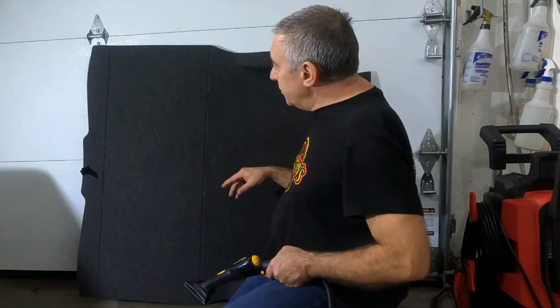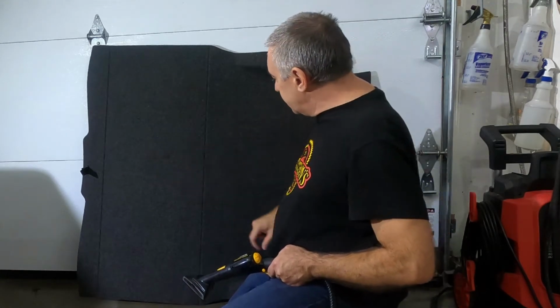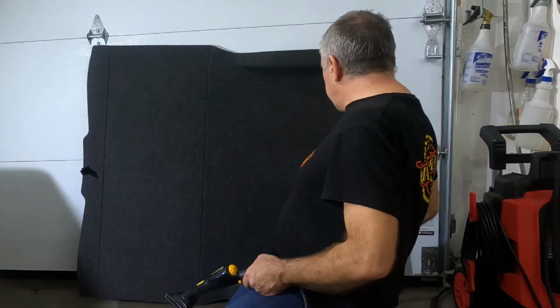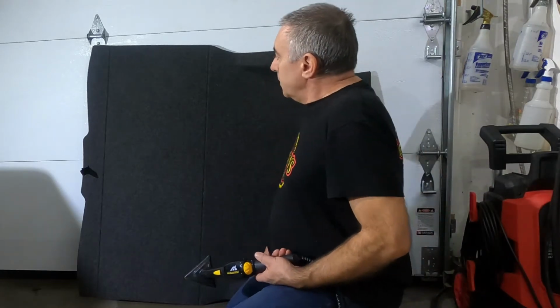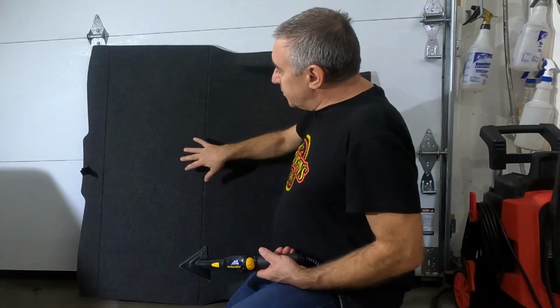Okay, so now what I'm going to do is I've got a couple of stains in here. I know they may be hard to see on the camera, but I can see them because I'm up close. So I'm going to hit those with my steamer. Okay. Now, I'm going to hit these stains with my steamer.